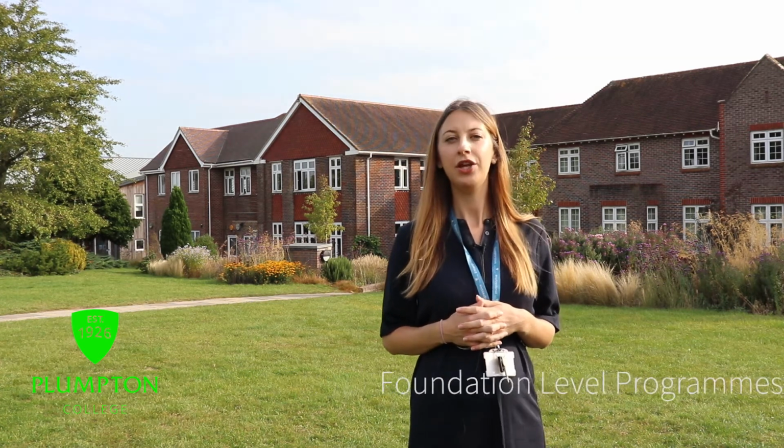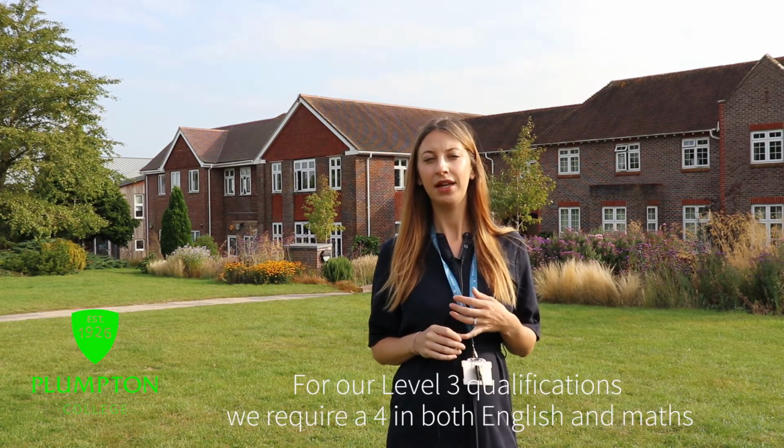As well as this, we also offer foundation level programs, so you can study with us at an entry level program. The majority of our students though do study with us on a level 3 program. For this, you would need a 4 in both English and maths. If for whatever reason you don't quite make those grades, you can still study with us. It would just be on a level 1 or level 2 program, and you can then study with us and retake those maths and English GCSEs. We also offer university level qualifications, so you can study with us at degree level. These courses include animal management, equine, wine business and production, and also veterinary nursing.